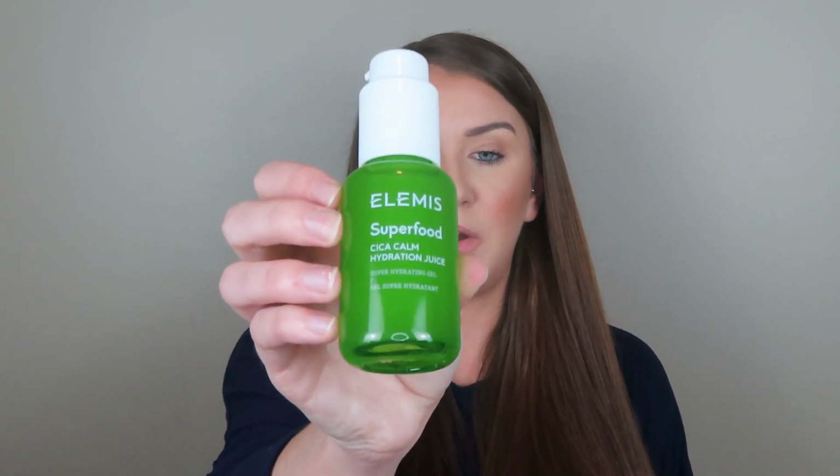And next we have Elemis, and it's a superfood calm hydration juice. It says this cooling hydrator packed with fruit waters and antioxidant rich Cica helps to visibly calm skin. So I'm eager to try this out because my skin is actually pretty dry right now.